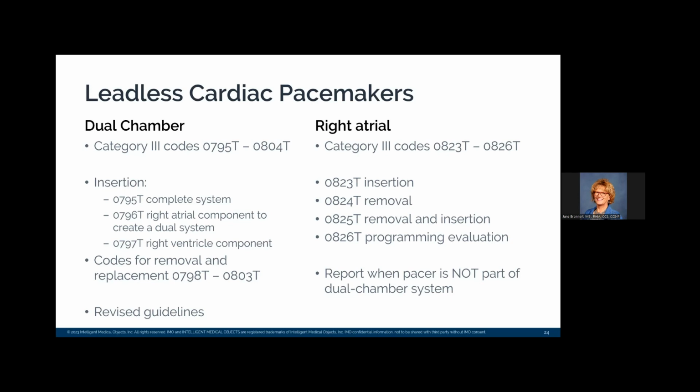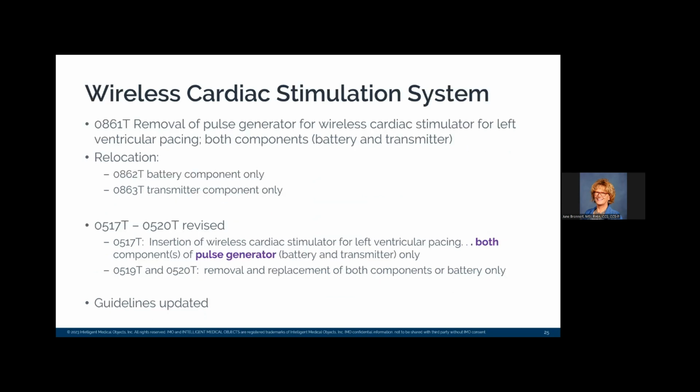Next, we will review wireless cardiac stimulation system. Three new codes, 0861T to 0863T, have been established for removal and relocation services of components of a wireless cardiac stimulator of the left ventricle. The guidelines were updated to define a complete wireless left ventricular pacing system as consisting of a wireless endocardial left ventricular electrode and pulse generator. The pulse generator has a transmitter and a battery.